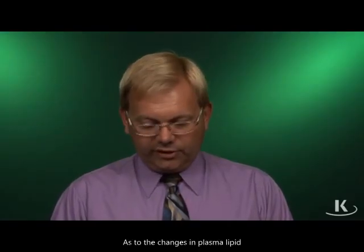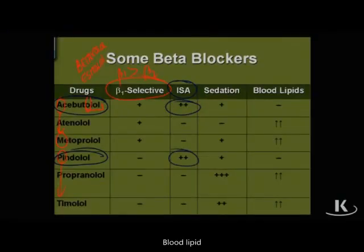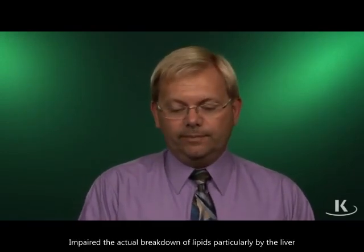As to the changes in plasma lipids, let's go back to the table. Blood lipids have to increase with beta blockers. They have to, because with beta blockade, I am going to impair lipolysis, impair the actual breakdown of lipids, particularly by the liver.